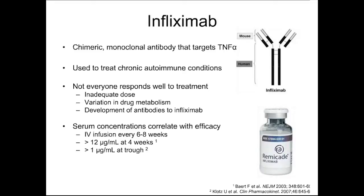Over the last decade or so, several studies have tried to correlate serum concentrations of infliximab to drug efficacy. In general, they've found that infliximab concentrations greater than 12 micrograms per ml at 4 weeks after dose, or concentrations greater than 1 microgram per ml at trough levels, which is sampling right before the next dose, correlated with better symptom relief. I should say this is still an active area of research, and the infliximab reference ranges are likely to vary depending on the specific disease state that infliximab is being used to treat. But in general, we're looking to measure infliximab concentrations in this range.